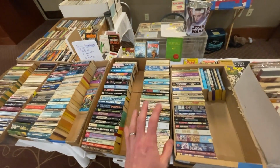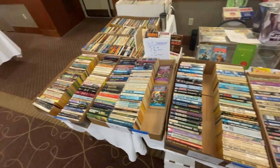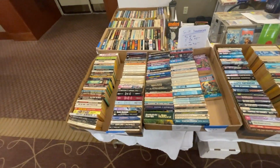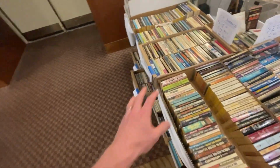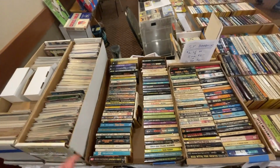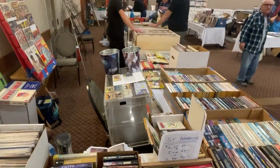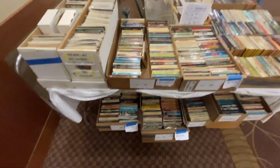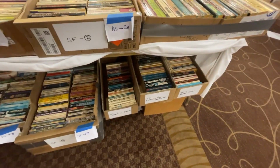So even if you're not into comic books, there's all sorts of cool things you could find at comic conventions, like paperback books. A perfect example. You'll tend to find fantasy and sci-fi types of books, like you see here. It just goes to show you there's all sorts of opportunities available. There are little collectibles, like the waste baskets there. You just gotta look around at the tables, and you never know what you're gonna find.